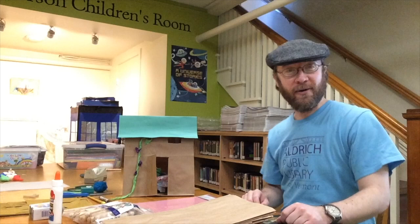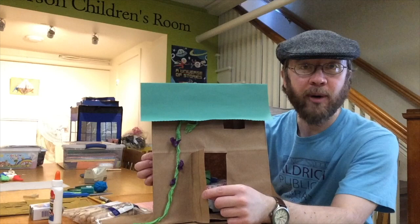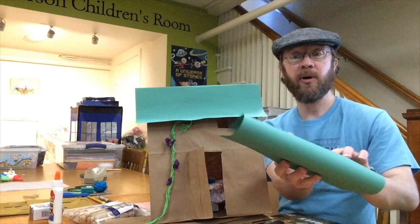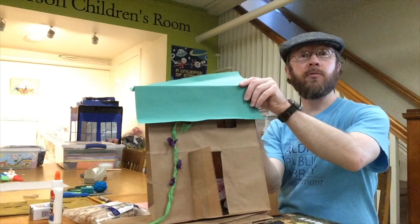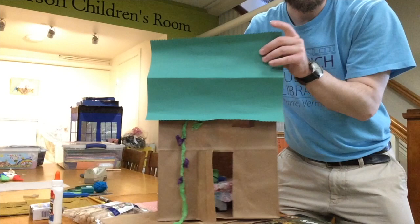So, brownies are helpful household fairies, and you can make a house for a brownie using a brown paper bag. You can cut a door into that brown paper bag and cut a window, and then you fold over the top of the brown paper bag. Use a piece of construction paper folded lengthwise in half to make the roof. And then if you tape it or glue it just so, then you can lift up the roof and open up your house, and you can fill it with furniture made from made materials or found materials.